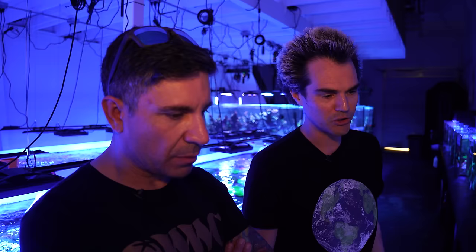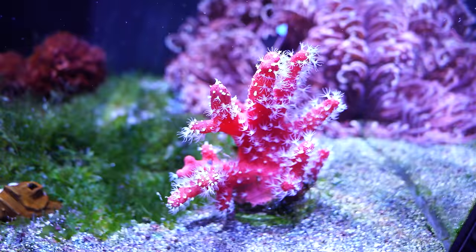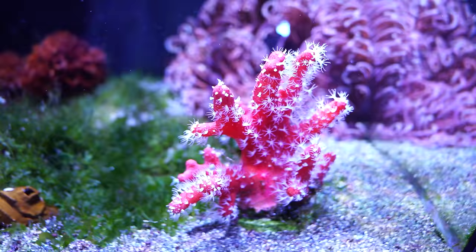So what's with the algae on the bottom? I really like it. How do you control it or grow it? This is a good question. This was a hitchhiker that came with the red Paraminibia soft coral, and it's a really tiny Caulerpa. I asked Julian, what is this? I have to look at what species it is. It's a type of Caulerpa.